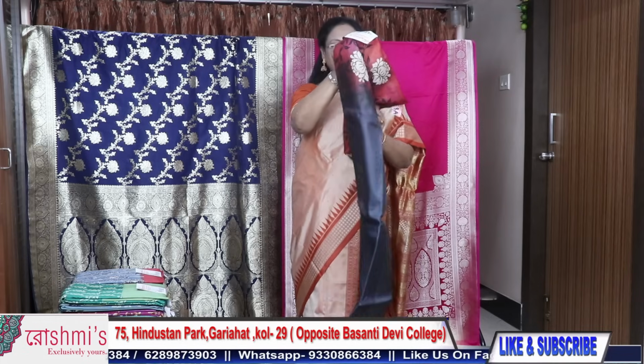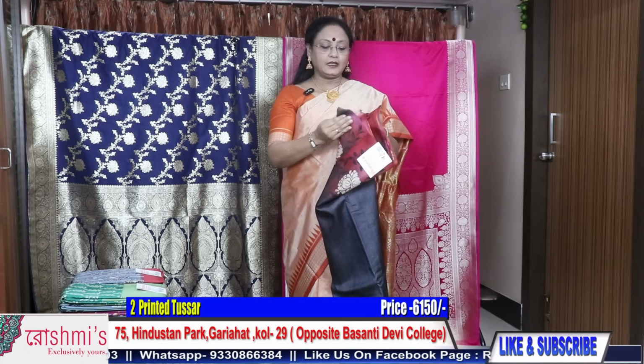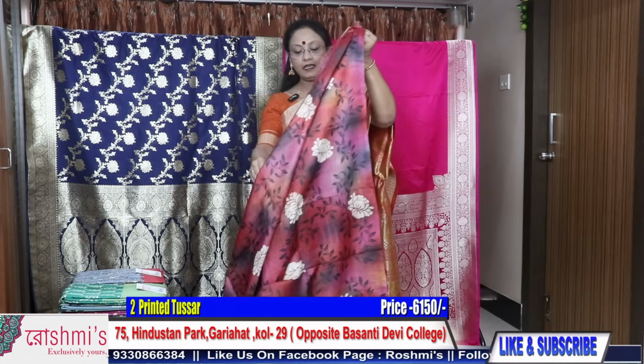Now, saree number two, another very beautiful saree. Dekhle shobar bhalo lagbe, shobai ke.